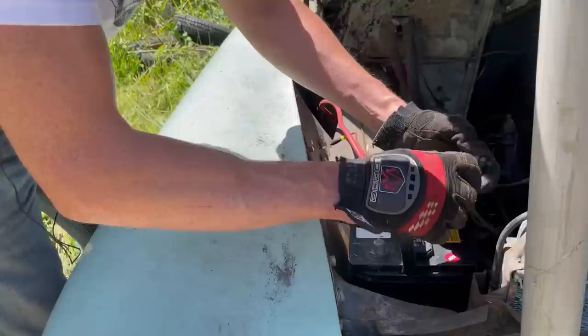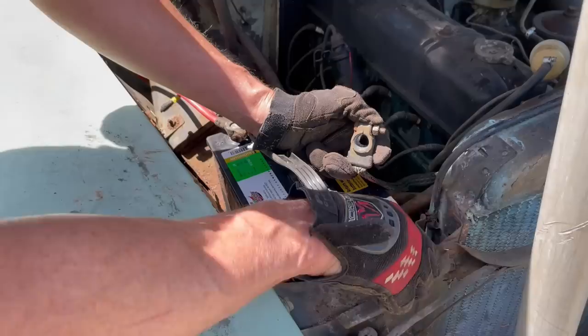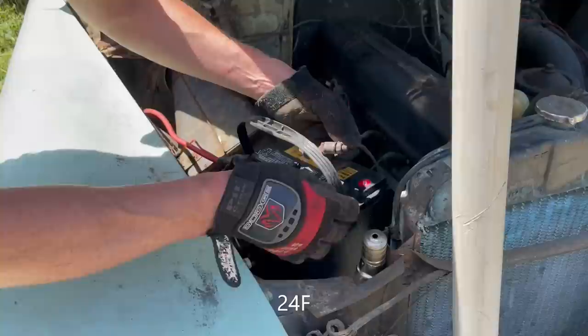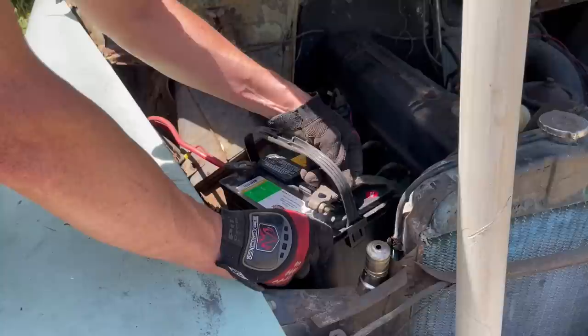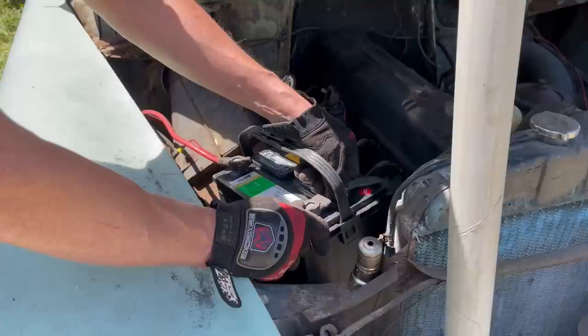First thing I'm going to do is, this is a real short cable and this isn't the right kind of battery. This is a group 34 and it looks like it needs a 34F. So I'm going to have to get creative with the battery placement, but I'm going to touch it, see if I get any spark or any smoke. And I don't see anything. No spark inside, no spark outside. So that's all good. That's all real good.